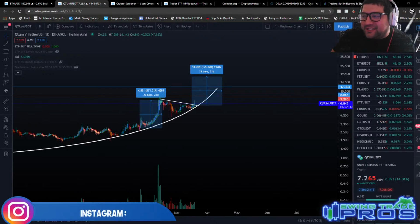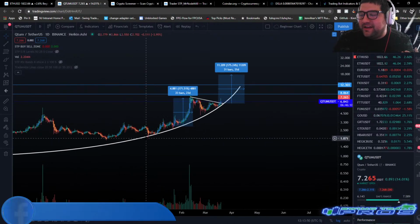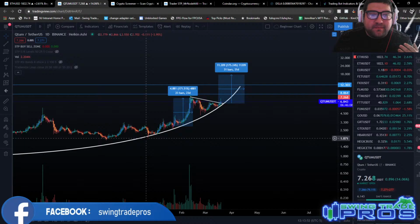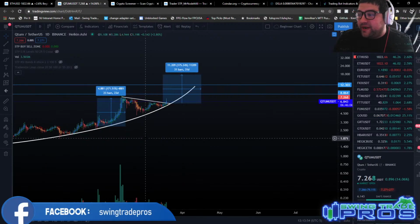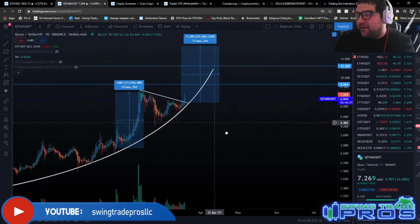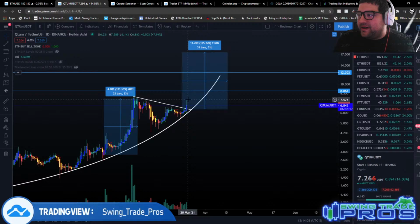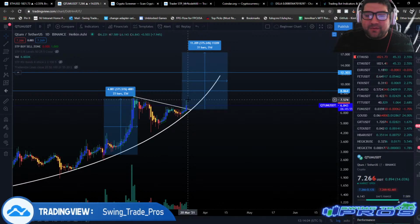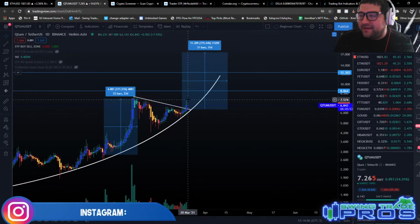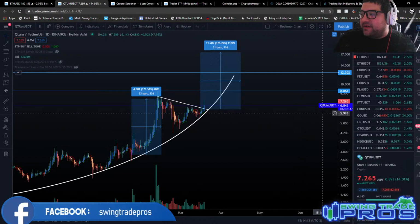I think it was yesterday, man. We were talking about Qdom doing this, and I said you guys could call me out on this if this didn't break this parabola structure right here. We're talking about it right here, guys. 14% move. I believe it was much higher earlier. It was like around 750, so it was up close to 20% on the day. I mean, come on, guys. Get some hype for Qdom breaking out here.